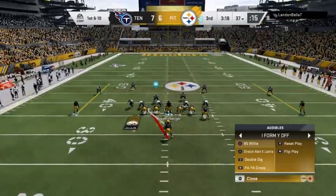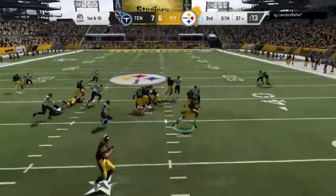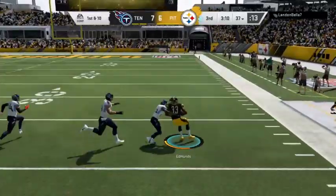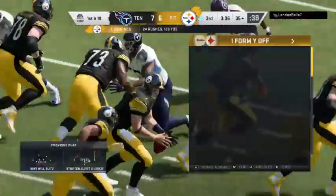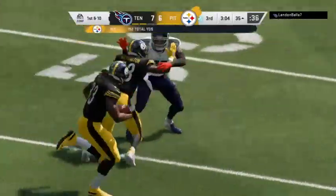Line of scrimmage, the 37 on 1st and 10. On 1st down, Edmonds. And some room to maneuver. And he's going to get this down to the 35-yard line. A big run there, 29 yards and a first.